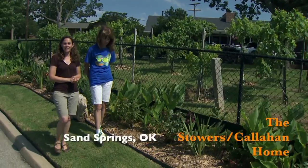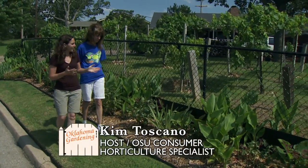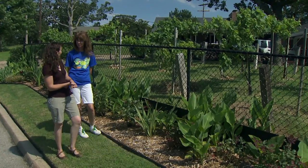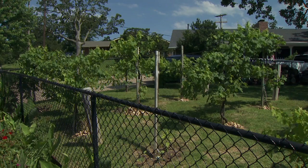At the home of Dianne Stowers and Mike Callahan. Dianne, I was so delighted to pull up and see a vineyard in your front yard. This is fantastic. Tell me about your grapes.